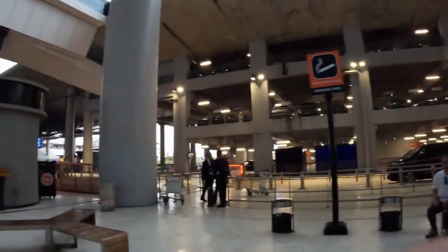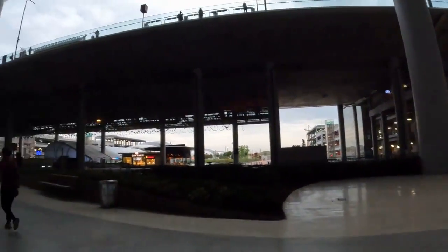This is parking, and downside is also parking. Let me show you from here. See the beauty of Istanbul airport. What a beautiful place.